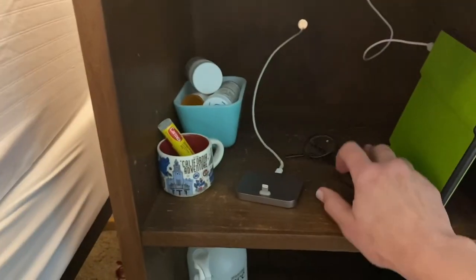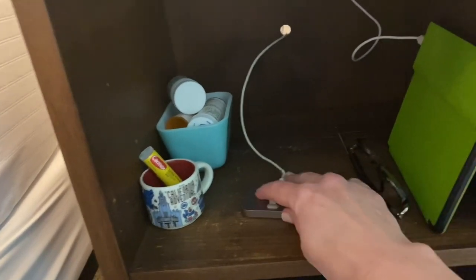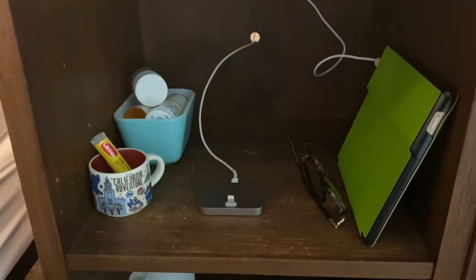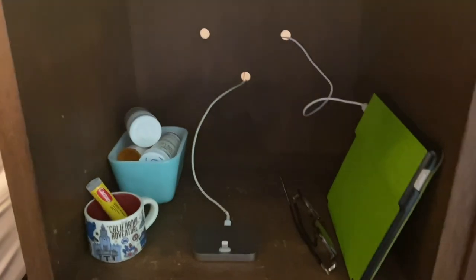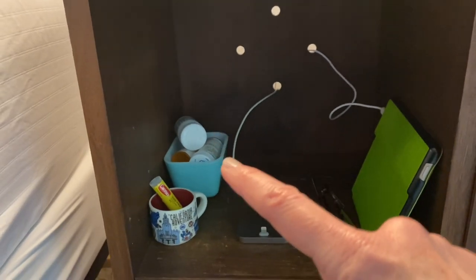And then let's see, I have a spare set of reading glasses because I cannot see without reading glasses. I got my phone charger here, so at night when I'm done, I try to always have at least 2 hours of no screen time before I try to go to sleep. So I pop my phone in here so that I can close the door and not pay any attention to it.